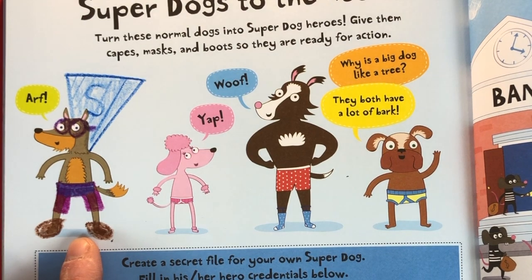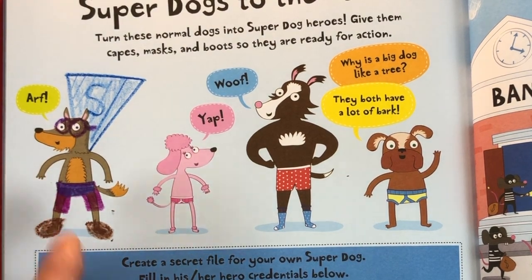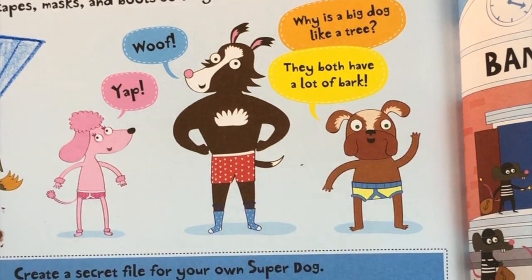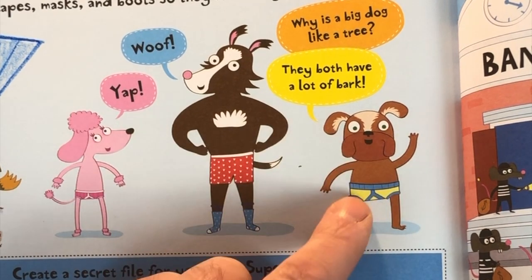Super Sam, the super dog, is going to go fly over and help save the day. Okay, super dog. Now we have to do 1, 2, 3 more dogs. So you get to choose. You could do the pink dog first, the brown dog first, or the light brown dog first.